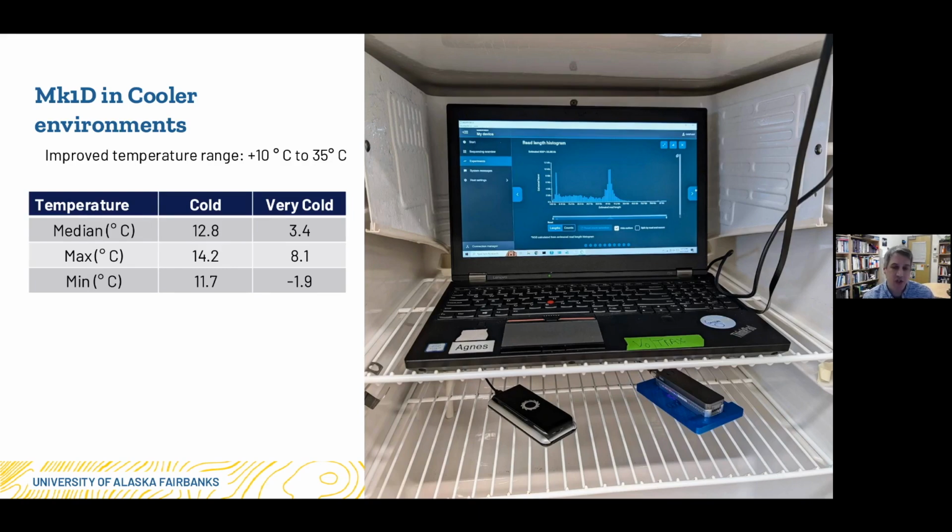So these were the two environmental conditions where I took the sequencing runs that I had set up for the standard laboratory conditions, and now I was running them at these lower temperatures. These were actually the same libraries, the same flow cells that were at the standard conditions. We just popped them in the fridge and ran them at this cold temperature for 18 hours, and then ran them at a colder temperature for another 18 hours to really challenge this device to see how it was performing.